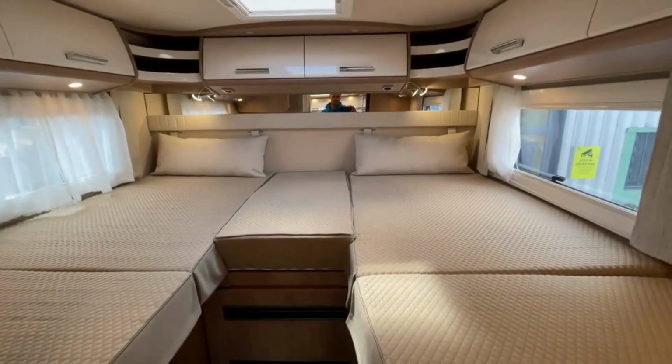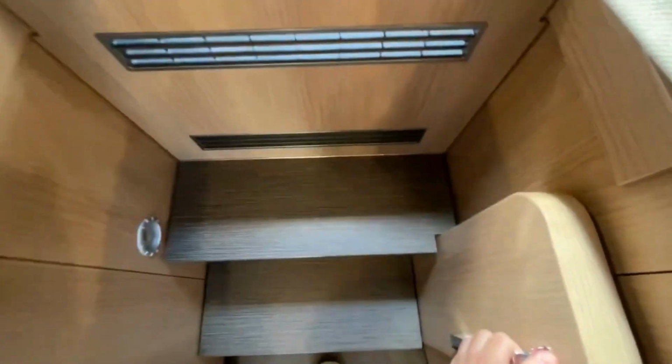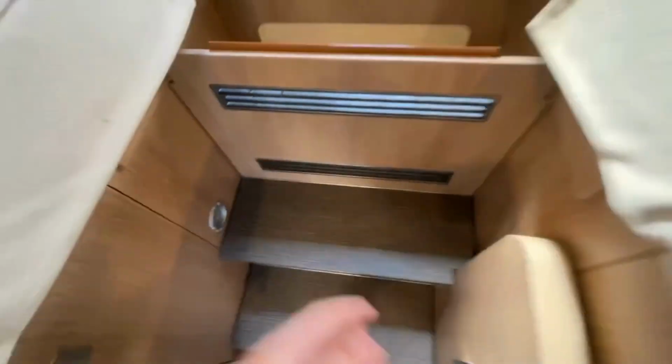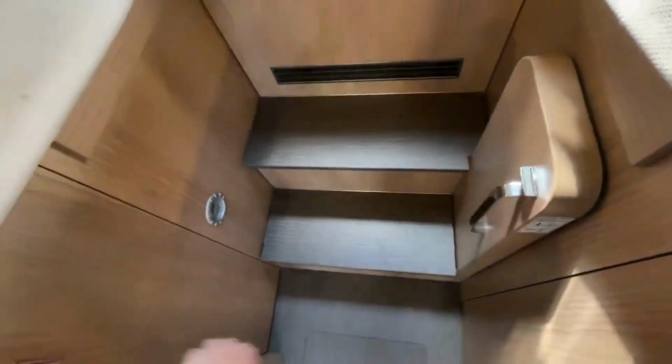And then we're into the rear bedroom. I mean, say no more really, just look how comfortable that night's sleep looks. We can obviously pull the full step mechanism forward, and infill goes into the bed just to extend that bed out some more as well.